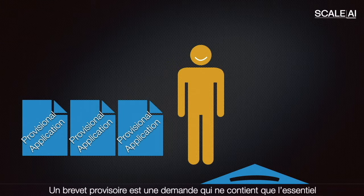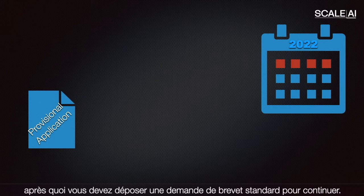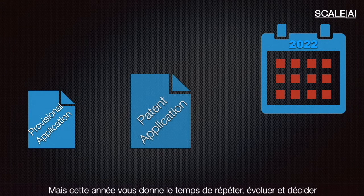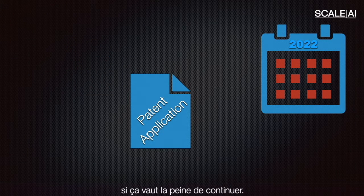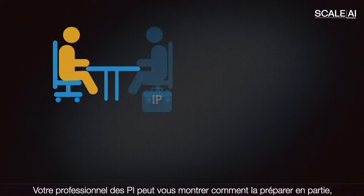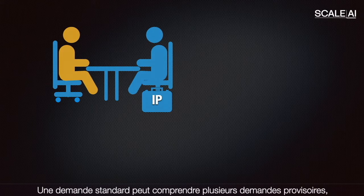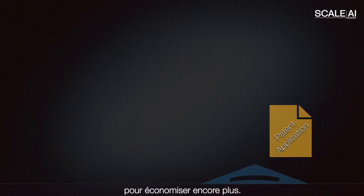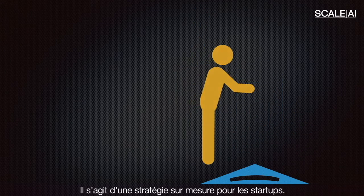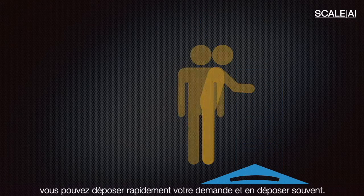A provisional is a bare bones application that only lasts for a year, after which you have to file a regular patent application to continue. But that year gives you time to iterate, to evolve, and decide what's worth pursuing. Your IP professional can coach you on how to prepare some of it to further reduce costs, and one regular application can include many provisionals for more cost savings. This is a strategy custom made for startups because provisional applications mean you can file early and file often.